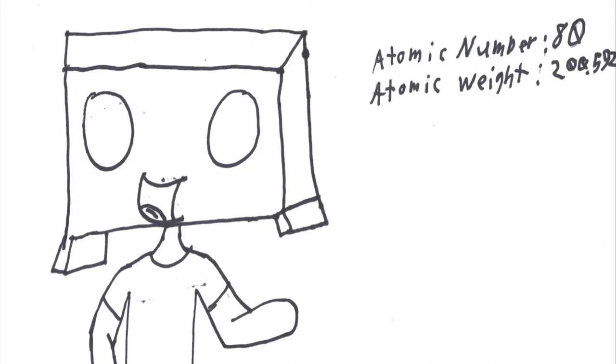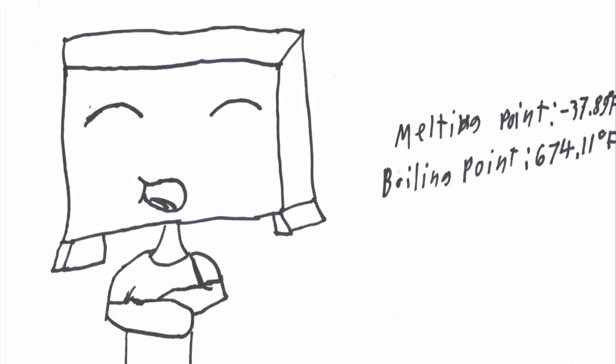Its atomic number is 80, and its atomic weight is 200.592. It also has its physical and chemical characteristics, like its melting point, which is negative 37.89 degrees Fahrenheit, and its boiling point, which is 674.11 degrees Fahrenheit. As for physical characteristics, I mean, just look at it.